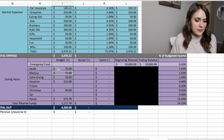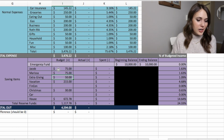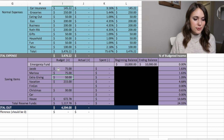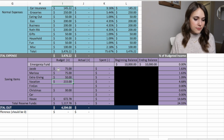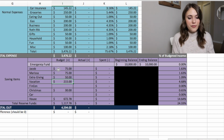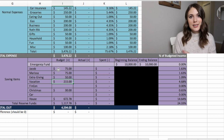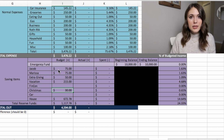Next, I get $75 of spending money, so I can choose to either save it for the month or spend it. And then we have our extra giving fund, which we're adding $50 to, and this is just the opportunity for us to say yes to additional giving opportunities. Vacation is $215. We are actually going to Disneyland in December and are super excited about it, so we're finishing up saving for that trip, and by the time we take it, our vacation fund will be fully funded for the Disneyland trip. And then we have Christmas, which is $30, and so we're saving $30 a month through December for Christmas.